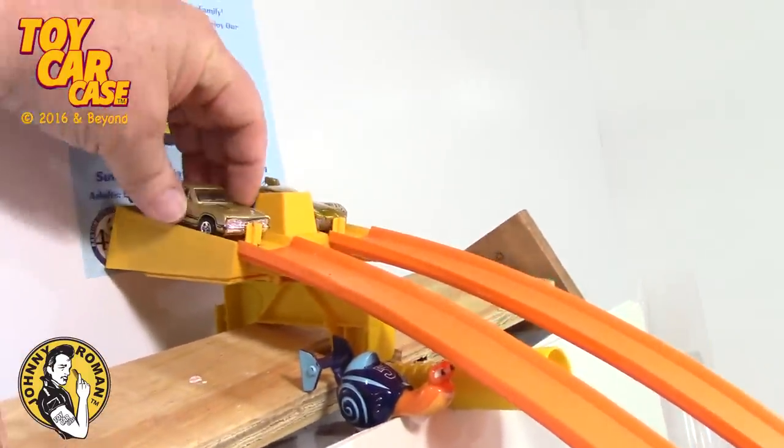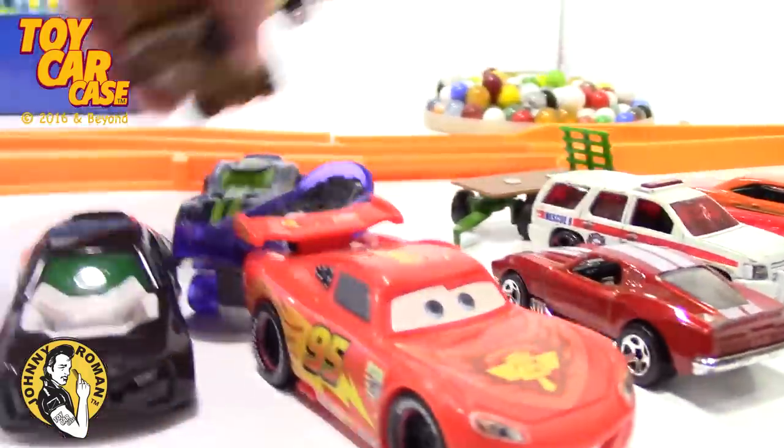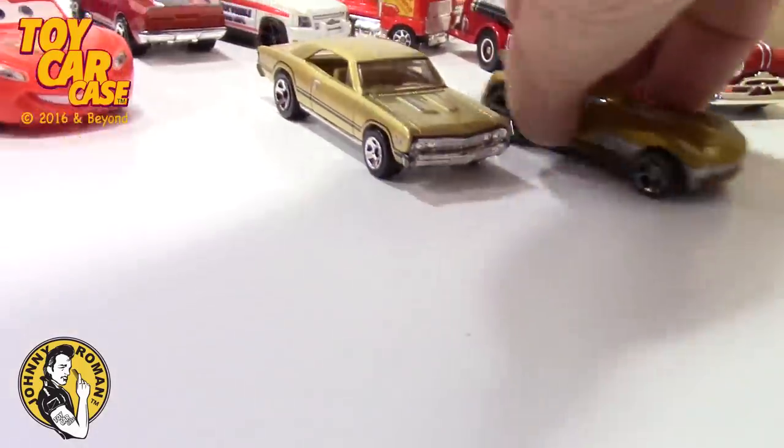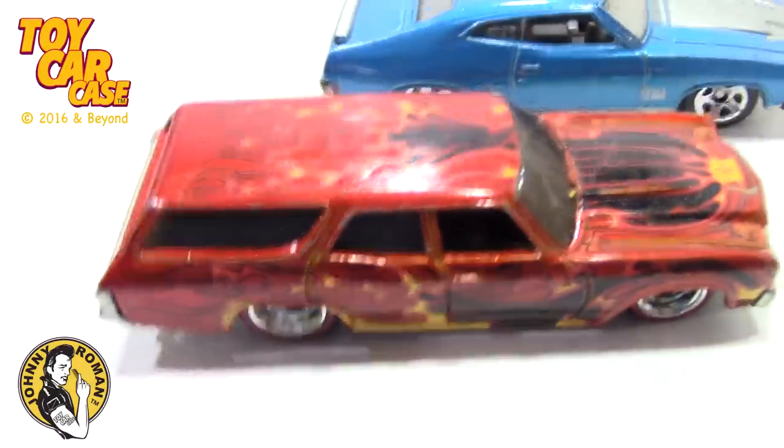Oh, upside down. Oh, nice. I'm digging those guys. Those are pretty good. Oh, look at this wagon. That is so cool. Got real riders though, so that might be interesting.